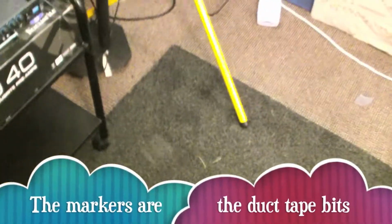And we've got the test run... Where the hell are they? Where are they? The test run sticker positions of where all the cameras will go.